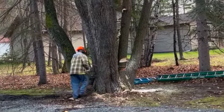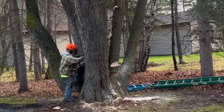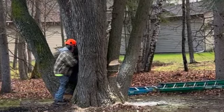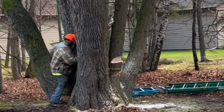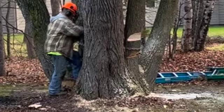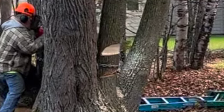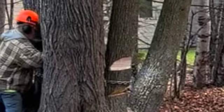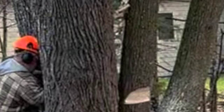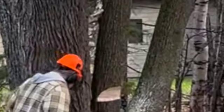Right here, as you can see, probably not highly advised, but I could not get into that bottom cut, so I decided to raise it up a bit so I could get my saw in there to do a better job. We chained off the base of that tree to the large tree behind it, as you can see, and definitely not everything was done right here, but there were a lot of bad conditions. Trying to work amongst all these tree trunks was very difficult.